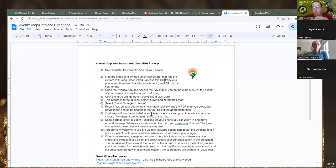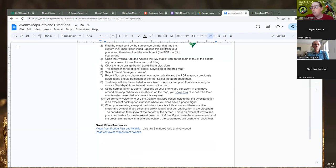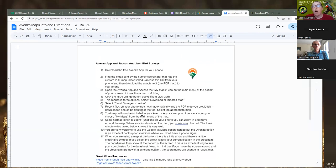Now you can download a map, but that does show you the topo, but it doesn't show you the custom lines that we added to that map. Those can disappear without signal sometimes. So Avenza is another option that lets you use this as almost an offline map option.